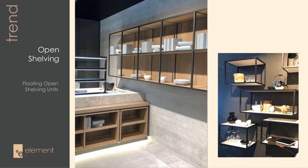Now we're going to look at shelving in maybe more of a typical application, floating open shelving units, which come in a variety of styles. So here we've got one very large, expansive, wall-mounted floating shelf unit with a wood backing that is not your typical application and looks beautiful as it complements the base cabinetry in this kitchen.